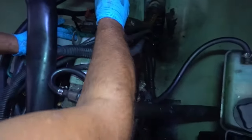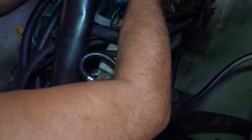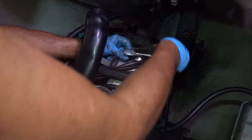So it doesn't seem like much. It's only 4 bolts, but where they're situated, accessibility. So the iffy part is that I had to reuse the gasket, which is, I don't know, we'll never reuse the gasket. But we don't have another gasket.